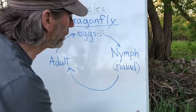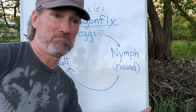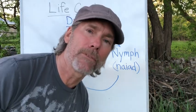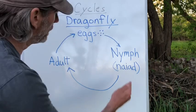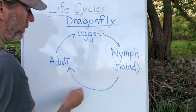So because it lives underwater, this naiad or nymph will grow up. It'll spend maybe a year underwater, maybe 2, maybe 3, before it finally turns into an adult. In insect lives, many times the adults do not live very long. They live long enough to mate and lay eggs, so the cycle goes all over again.